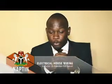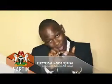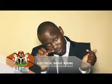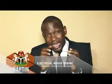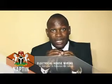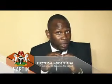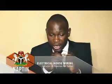Fifth, shockproof with proper earthing and bonding. For the mere fact that the wire runs through the PVC casing, it protects and prevents shock. Now, the risk of shock is reduced to a very, very minimal level. We can say at this level of conduit wiring that we have zero shock level to maintain.